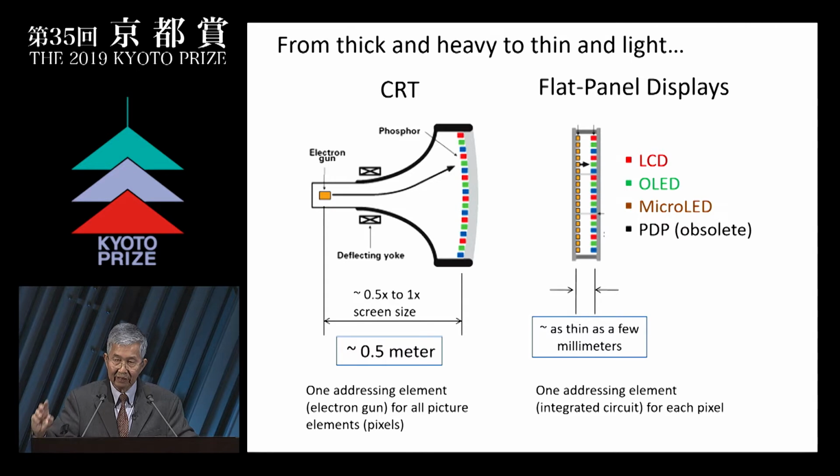The difference there is that for each addressing element, you have one pixel. So you can compact them into a flat screen, as shown in this diagram on the right here. So the thickness of the screen can be only a few millimeters. In fact, for OLED, it can be less than 1 millimeter, and that's why it can be rolled. So this is literally a revolution rather than evolution in display technology, going from big and fat and heavy to thin and light.